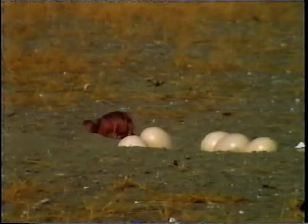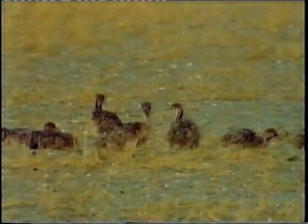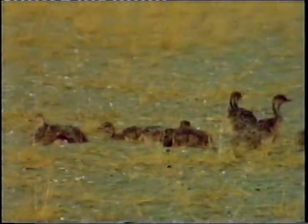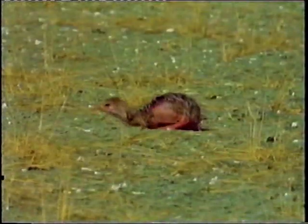In a few hours, the ostrich pair decide it's time to move away from the nest. The chicks are reaching the point at which they must feed. To wait for those last eggs to hatch would endanger the whole family. Perhaps the last eggs aren't even fertile. But an even more ruthless decision has to be taken.